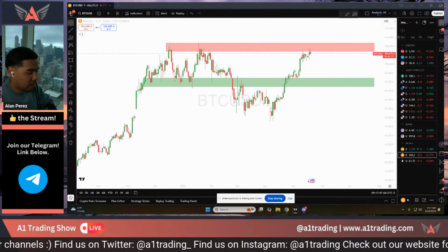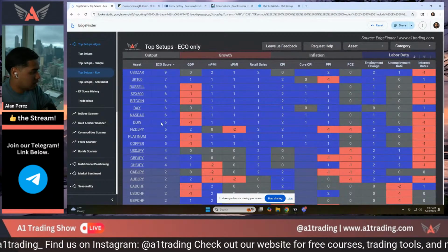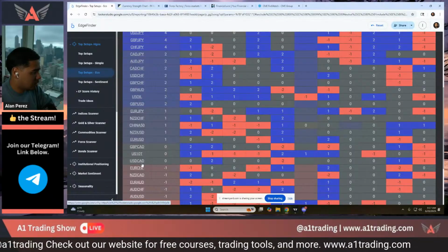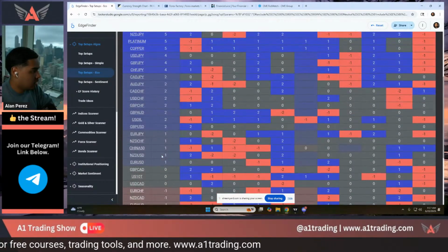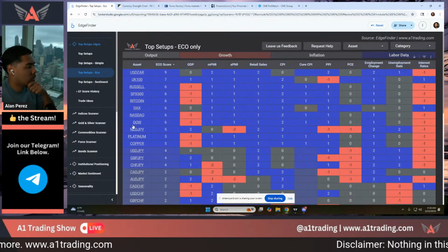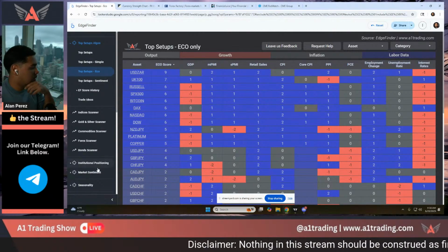Someone asked as well about New Zealand yen. I don't know if I addressed it all the way. My bad. New Zealand yen on the edge finder. Where is it? Am I missing it? Come on, I know you're here somewhere. Oh, it's actually getting a 5 reading on the eco score. Let's see what the surprise meter has been.